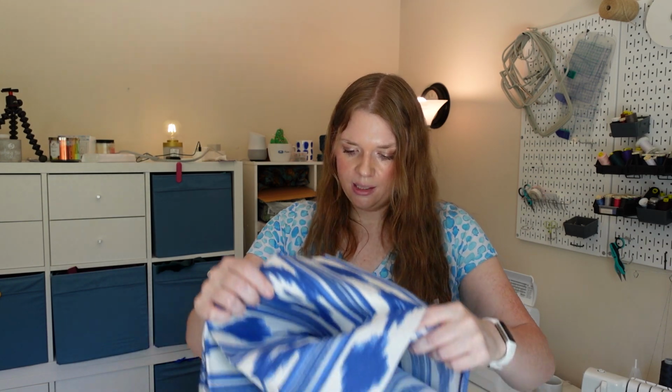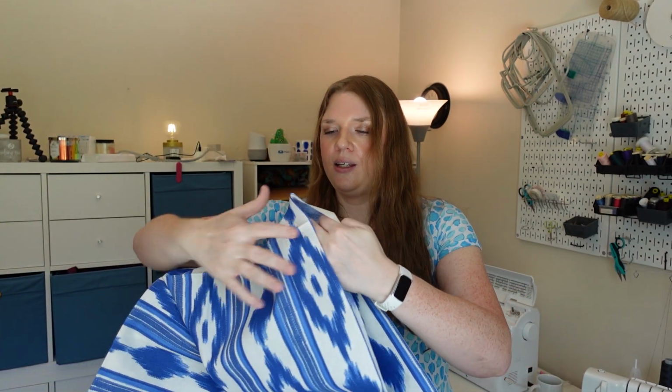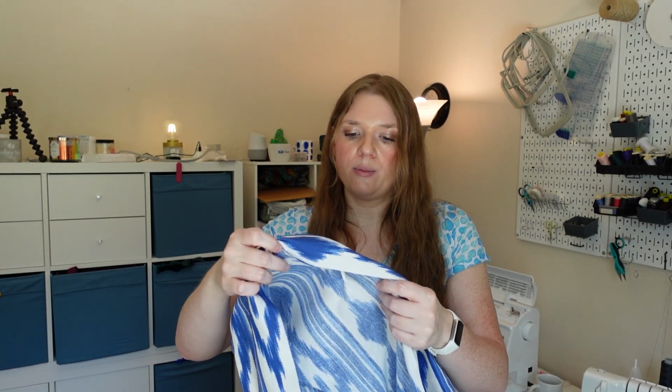And you can see it's pretty stiff. But this one, they said, would be suitable for shorts. So I asked them about that, and they said that this one would be suitable. You wouldn't want to use it for anything that wasn't bottom weight, but that's why I got 2 yards of this one for that purpose.